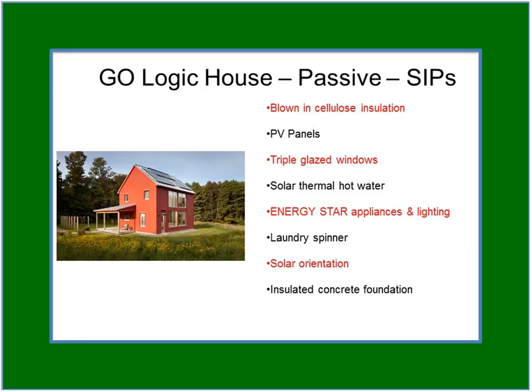This is a passive house that's up in Vermont. It's a fabulous house. It was on the cover of one of my earlier books. It was built with SIPs. It was passive certified. And you can see that there are lots of green features and energy features listed on here: blown-in cellulose insulation, PV panels, triple glazed windows, solar thermal hot water, Energy Star appliances and lighting, and a laundry spinner, which is a different kind of laundry system that uses less energy, and it requires less exposure to the piping outside.